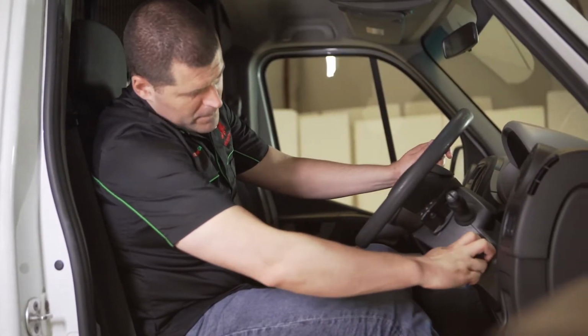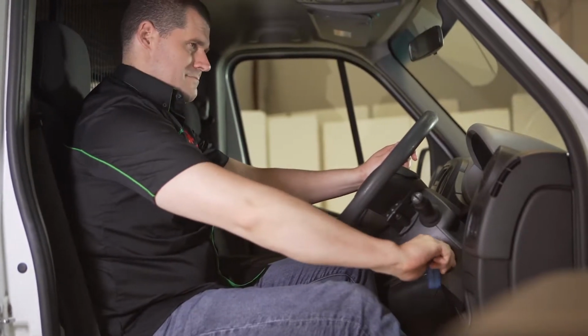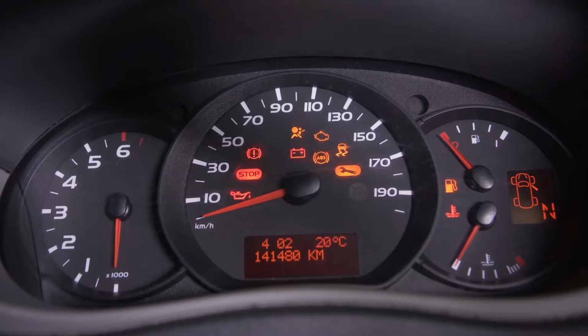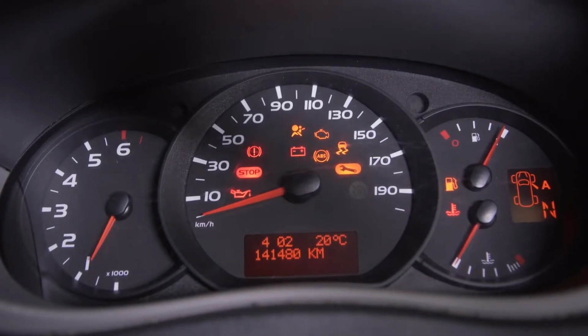Our vans are very easy and comfortable to drive. When starting a van, you need to ensure your foot is pushing down on the brake pedal before turning on the ignition to start your vehicle.